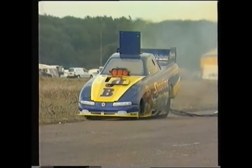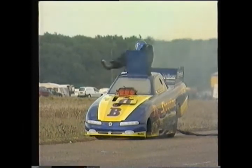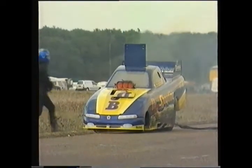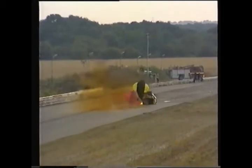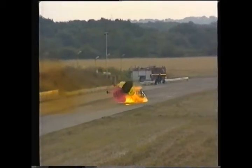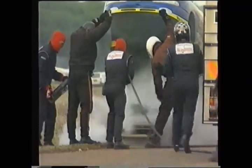Look how quickly the driver exits through that hatch. You can see the heat haze rising. But for John Spuffard, that's all in a day's work. Take a look at that. Is it hot out there or what, John? The fire crews very quickly on the scene. And John was A-OK.